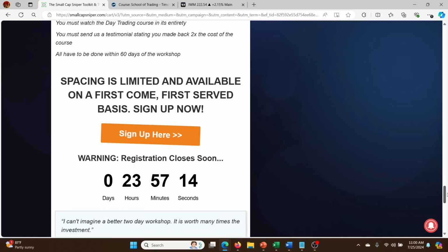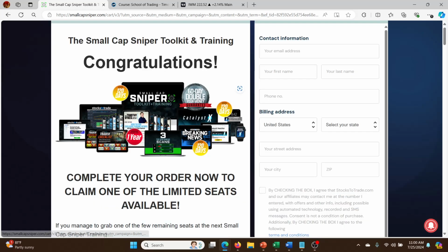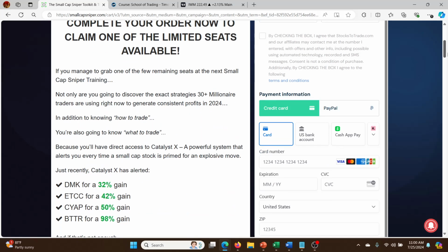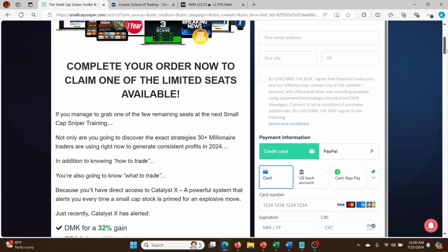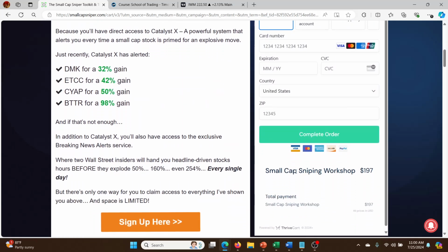This thing is not expensive either. It's only, I think, $197 is what I paid for it. Let's see. Hopefully it's the same price now. Yeah, the Small Cap Sniping workshop is $197. So you're really getting a lot of value for $197, right?